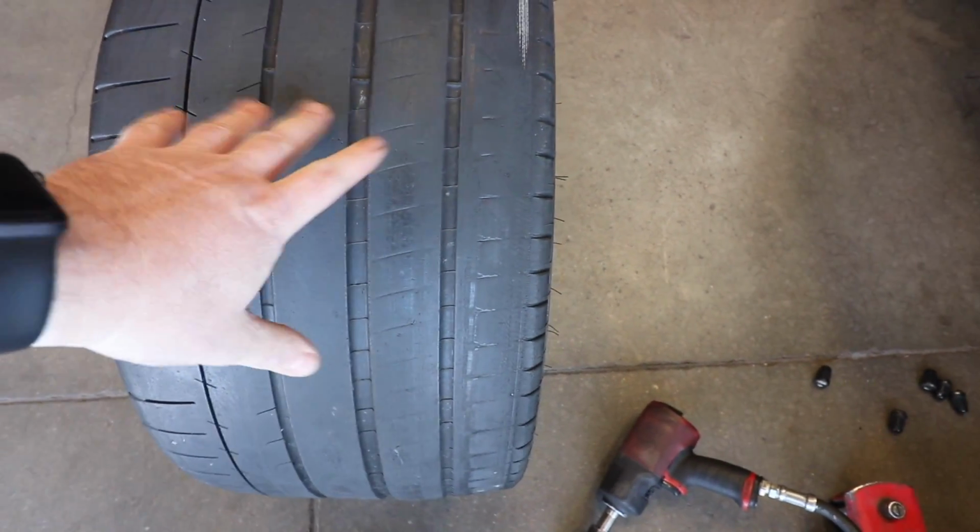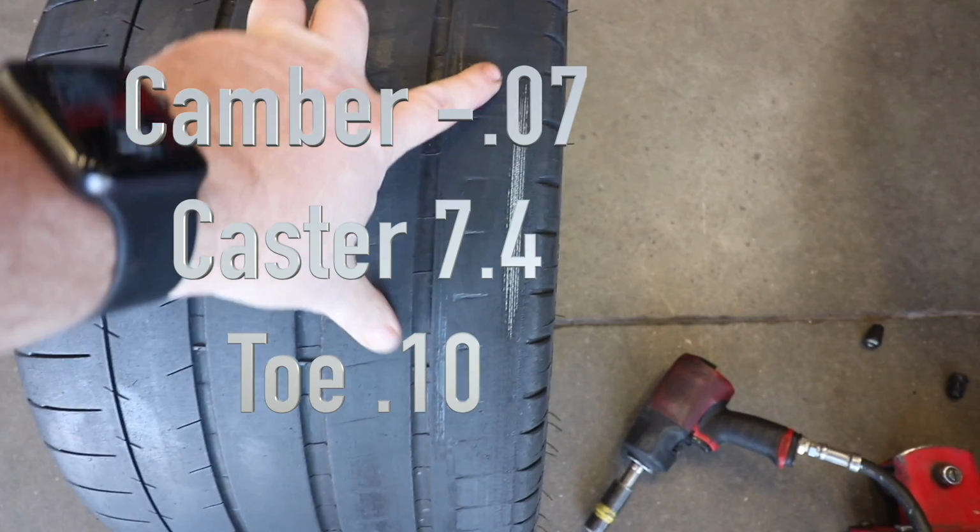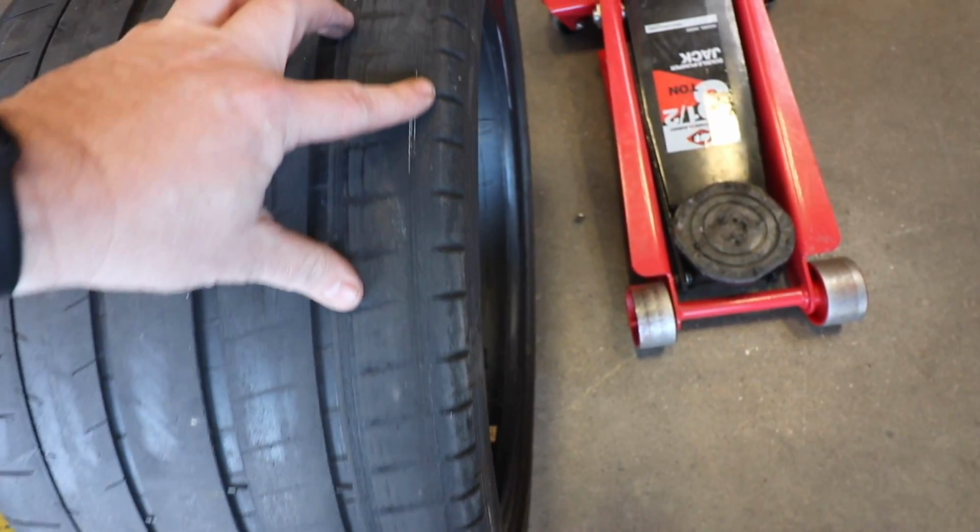This one here is going to be the driver's side front. You've got a little wear here. A little bit of wear right here starting to come through.